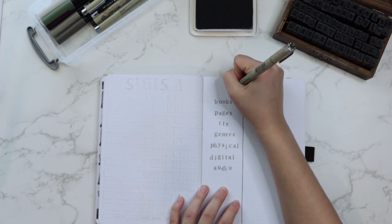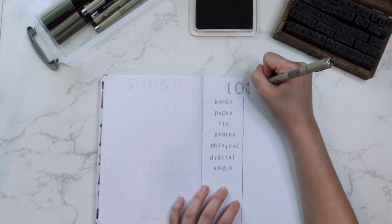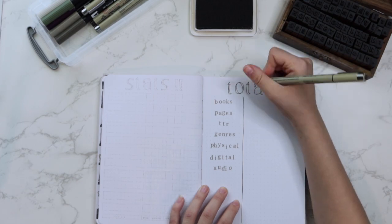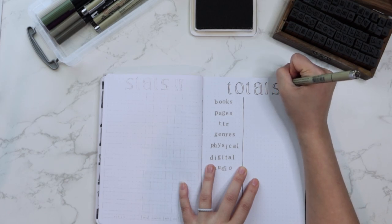Even if I have multiple places with this information, it doesn't bother me. I like it. On the page to my left is going to be my stats page. And I'm doing this one differently.